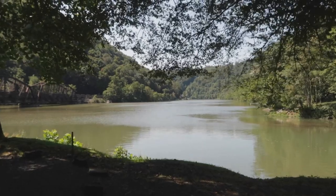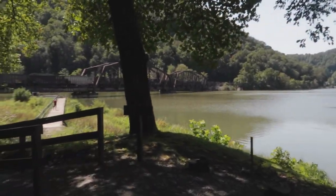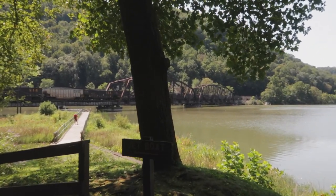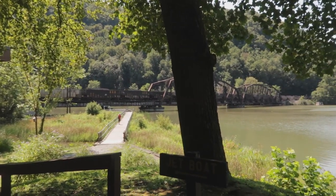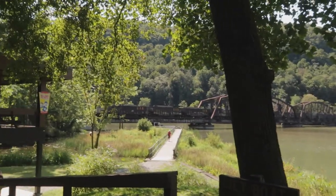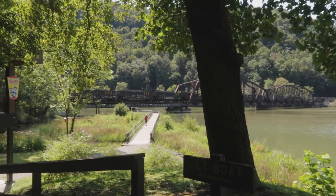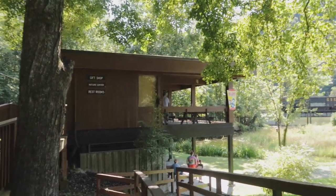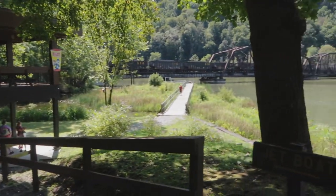If you were to get a jet boat, you would catch it here at the end of that pier there. I've done that once, back before Hunter was born, and you go down and you see the New River Gorge Bridge. And here's the gift shop, nature center, and restrooms. That's what's down here at the bottom.